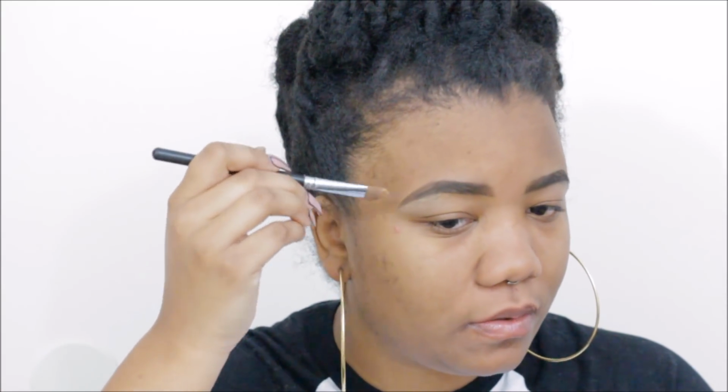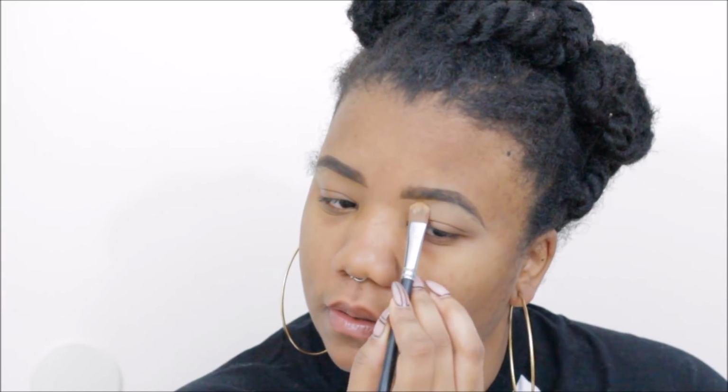Alright, and then with the same brush, I get the top of my foundation and I just use that part. So I just dip it in there once, and it's a lot of product on the brush, so I just pat it on the back of my hand to get rid of the excess, and then I just clean up the rest of my brow. I try to keep it really light and cute.